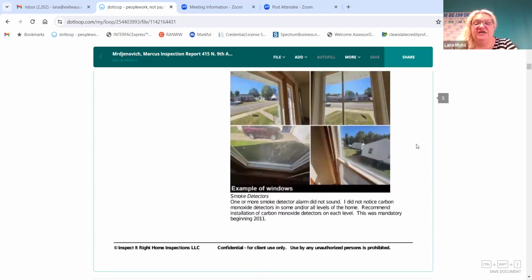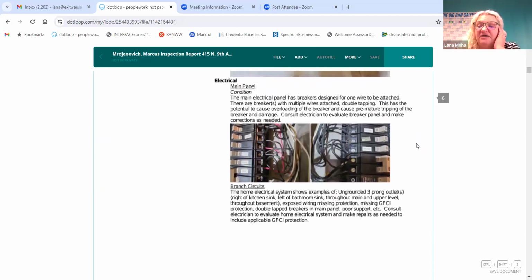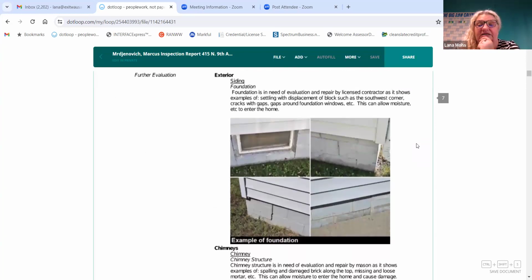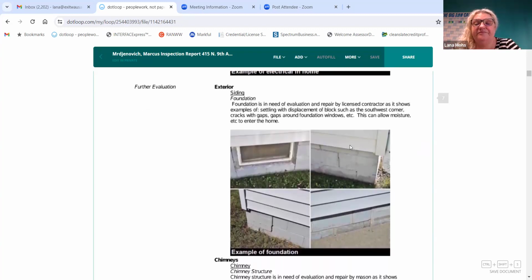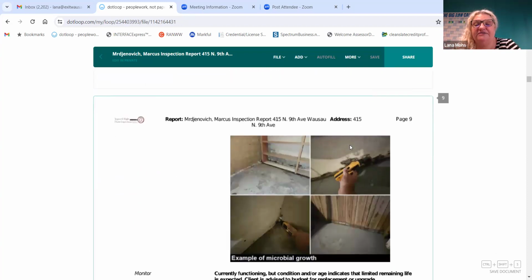Here are some broken seals, which was also on the real estate condition report. Smoke detector was missing. Some handrail balcony things. Some ungrounded 3-prong outlets, some electrical. I'm not going to go too much into it, but more electrical, and some displacement of some of the cracks in the block that could allow moisture into the home. Chimney, some minor foundation cracks.